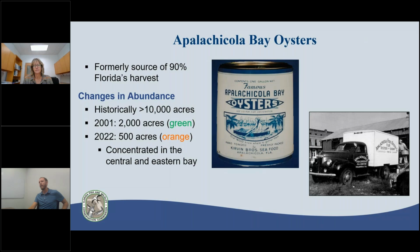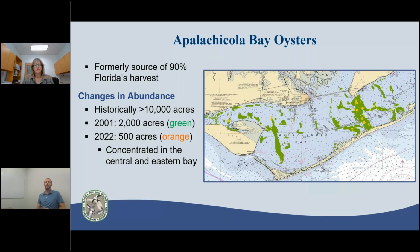So just to provide a frame of reference, Apalachicola Bay is well known for oysters not only in the region, but the nation and the world. My family is from Kansas, and that's about as far away from the ocean as you can get, but they know what an Apalachicola Bay oyster is. And historically, about 90% of Florida's oysters came from this one bay. However, there has been a significant change in the abundance of those oyster populations. Historic surveys show that the bay had more than 10,000 acres of habitat that would support an oyster population. But more recently, that has seen a sharp decline.